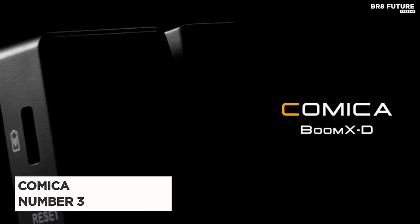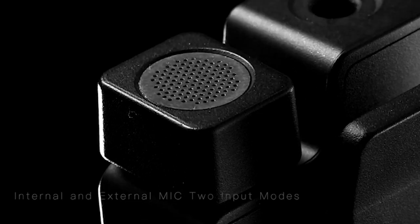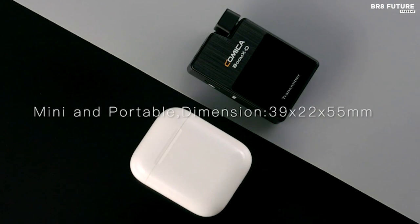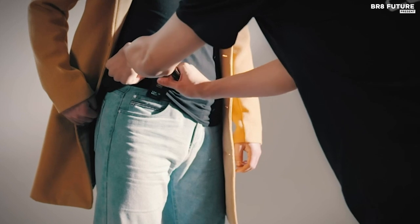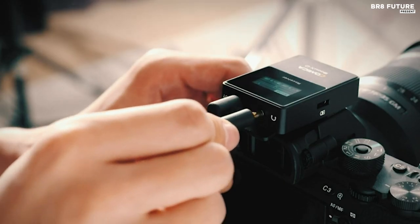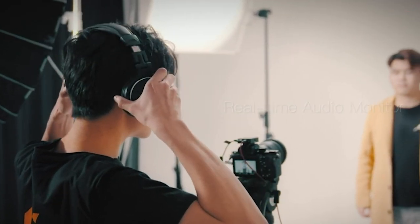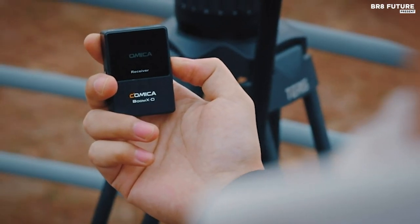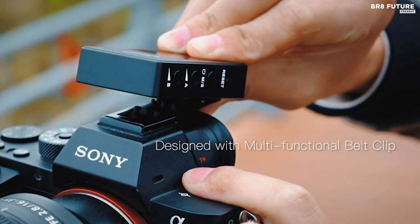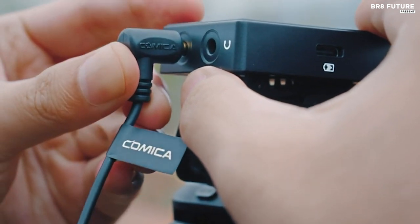Discover the Comica Wireless Lavalier Microphone, our exceptional choice at number 3 on the list. Say goodbye to audio limitations and embrace the freedom of wireless recording with the Comica Wireless Lavalier Microphone. This 2.4G digital RF wireless mic offers a stable transmission range of up to 150 feet, making it perfect for a wide range of applications, from TikTok live streams and interviews to YouTube video recordings. But that's not all. The Comica Wireless Lavalier Microphone receiver features a 3.5mm headphone monitor hole, allowing you to test the microphone's performance in real time.